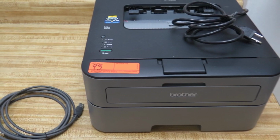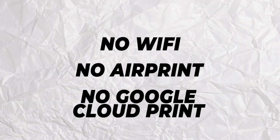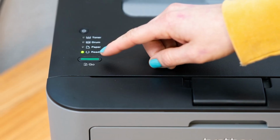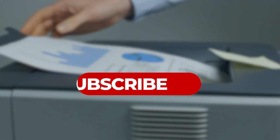However, the one caveat is that it only connects via USB 2.0. There's no Wi-Fi, no AirPrint, and no Google Cloud Print. There's not even Ethernet. I guess you're just going to have to plug in a USB cable from your computer and print away. And that's it. That's our list for the best printers of the year.